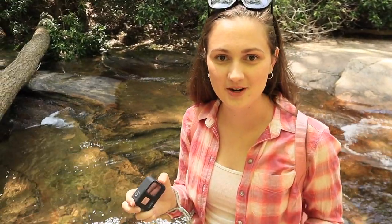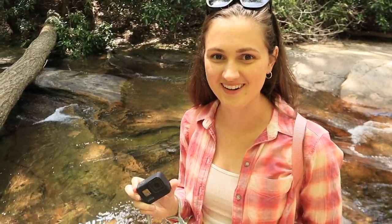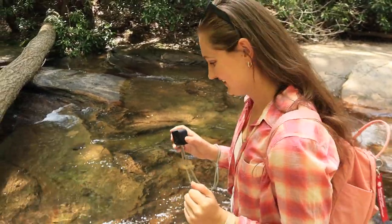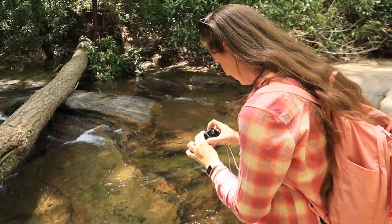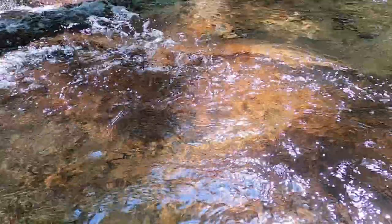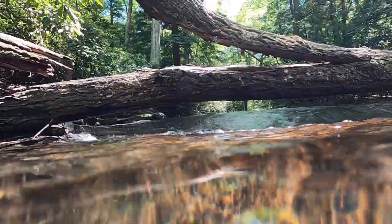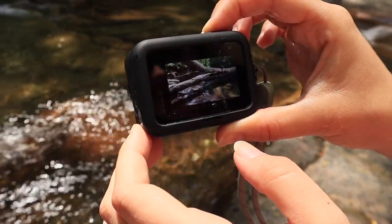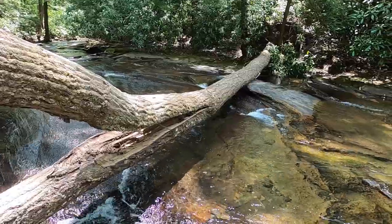Got a GoPro, the Hero 8, and we're gonna put it in the water. And it feels weird to put it in the water, but it's allowed to, so let's do it. Look how cool it looks. They just pulled out.